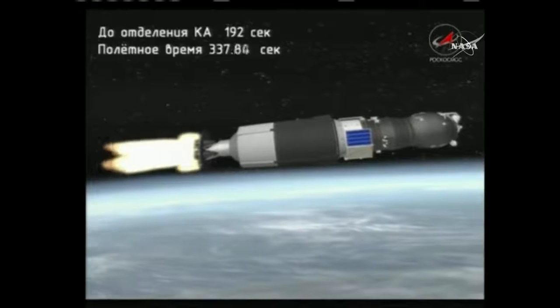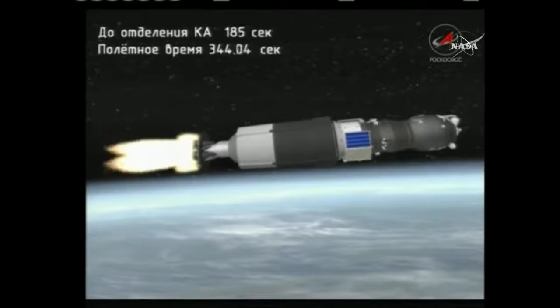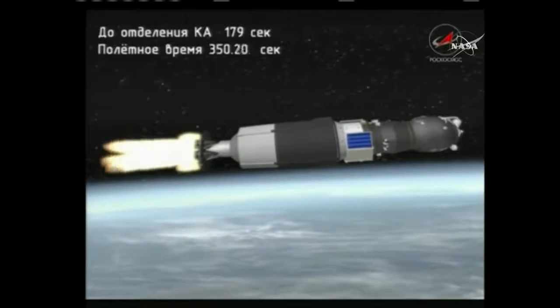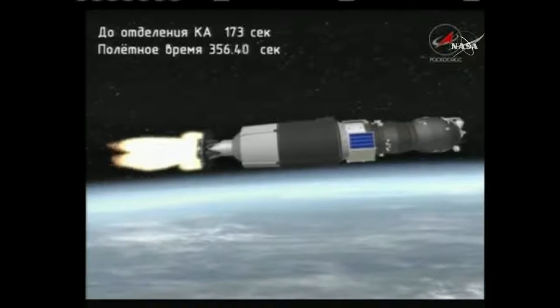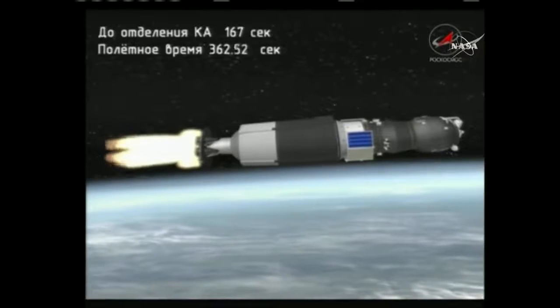The third stage engine continues to fire as advertised. No issues reported. Launch occurred on time at 8:51 and 52 seconds a.m. Central Time, 8:51 and 52 seconds p.m. at the launch site of the Baikonur Cosmodrome. 6 minutes into the flight, 2 minutes and 46 seconds of powered flight remaining.